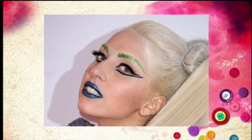Up next, we have the glitter lip trend, as we've seen on Lady Gaga and Khloe Kardashian as well. And we have Amy here, who's been trying it out. Now, these are available from beautyboulevard.co.uk, and they're £12.50.